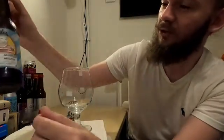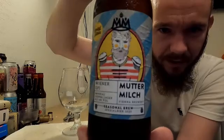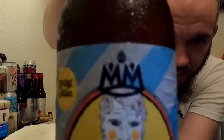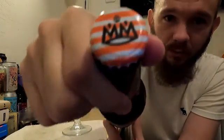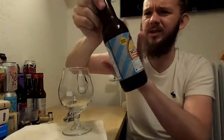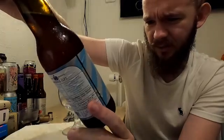So just to let you have a little brief look at the artwork on this before we open it up there. You can see the artwork is really nice on this one. You can see the crown that I was talking about. This is the Muttermilch symbol, of course, and the Muttermilch crown is also on the bottle cap there. The bottle is sweating, of course, a little bit because we've got the wonderful Swedish summer heat here.